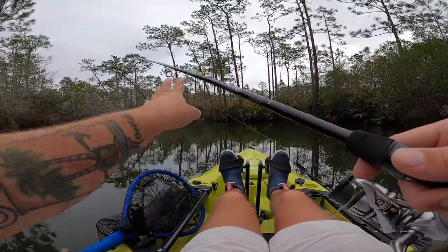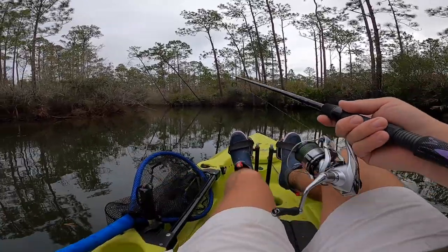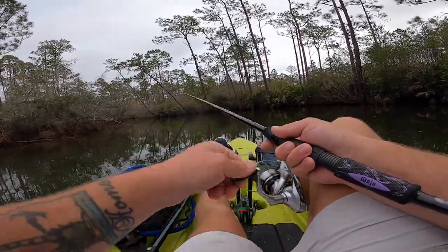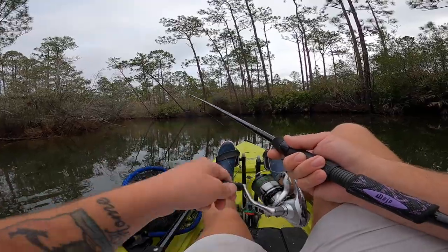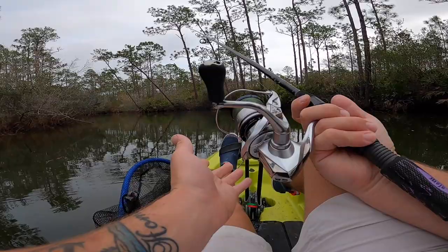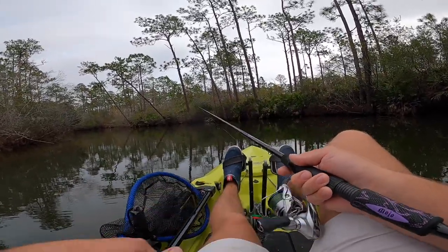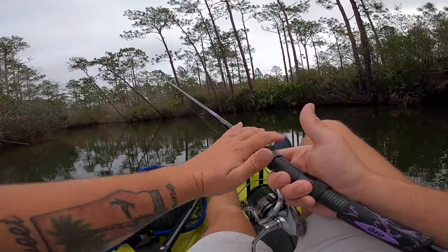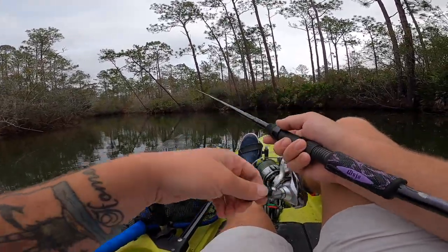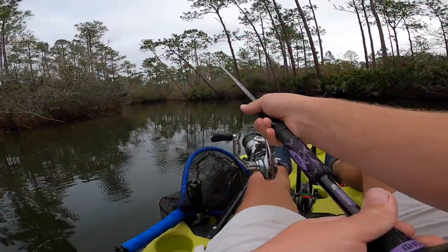This St. Croix Mojo Yak rod just casts this bait so nicely. And this is some Diamond 8-strand braid, 15-pound, and then the new Stratic HG 2500. This is right here, one of my favorite setups to fish with. I picked it up from J&M Tackle, and Andy Summers over there hooked me up.